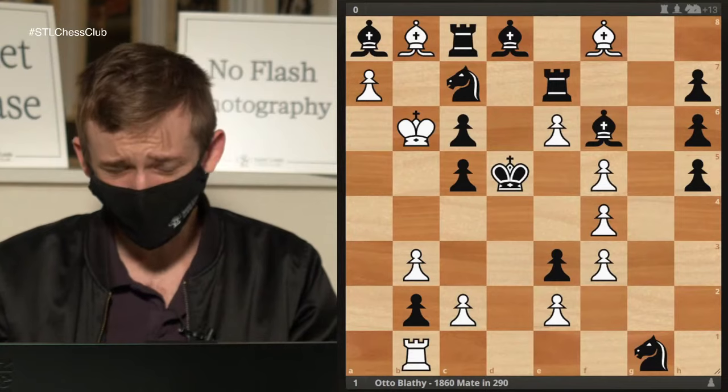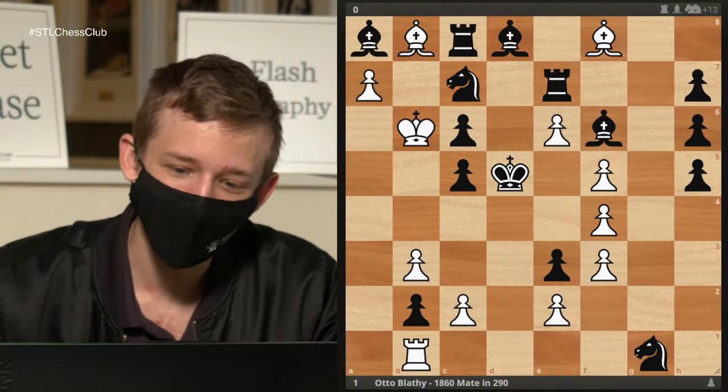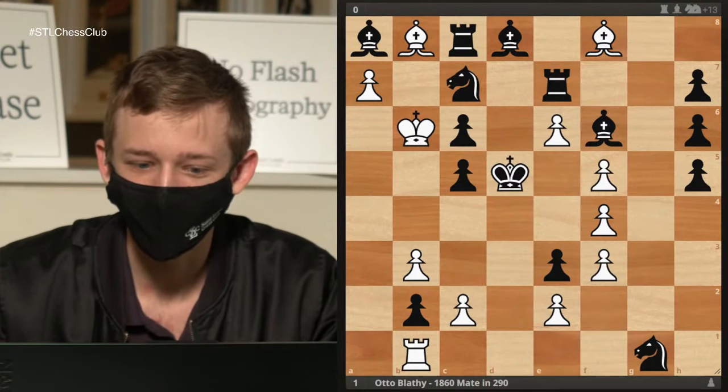So in honor of all the wonderful chess puzzles being released, I wanted to go over some of the absolute longest puzzles that have ever been created, starting with the one on your screen right here. This one dates all the way back to 1860, and unfortunately, it is not a legal chess position.